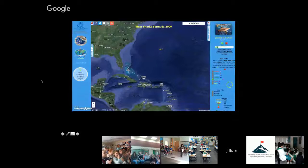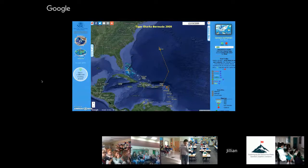And then we'll get a track like this. So we get email updates. Now this is from a different shark, but if you watch, the shark was tagged near Bermuda. And we play a big game of connect the dots. So every time you get an email update, it shows you a point, right? And that's the location of the shark. And then we can run a computer program to connect all of those dots and get a better idea of where these animals are moving.